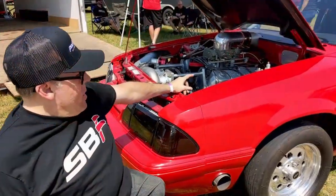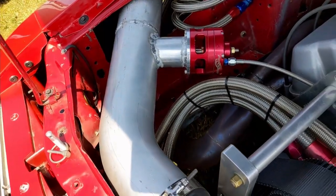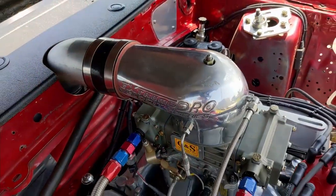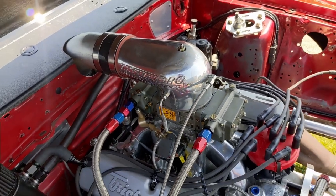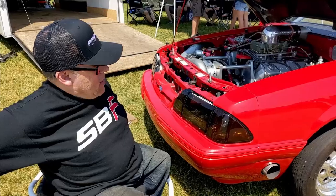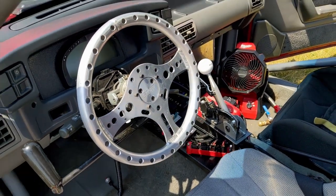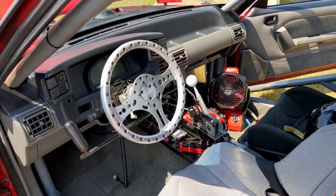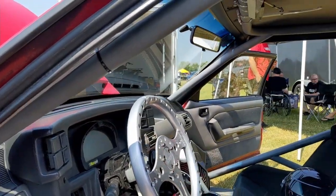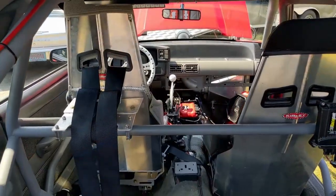What do you got for power plant here? This is a small block Ford, a ProCharger. Powerglide transmission, 8.8 rear end. Anything else about the car people should know about? I drive it with hand controls. That might seem sketchy to most, but that's what I'm used to doing. I drive my dailies with the same controls, so it's comfortable to me, but it looks pretty crazy to others.